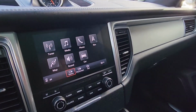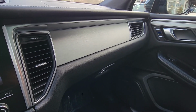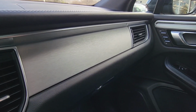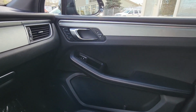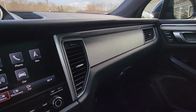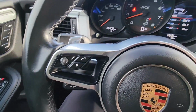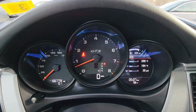As you can see, infotainment screen fired up without any issue. Whereas a lot of Macans, you'll see a darker trim, maybe piano black, maybe even carbon fiber. Here we find a beautiful stainless brushed semi-gloss metal trim, which I think provides a beautiful contrast here on the interior of the Macan. You get a little bit shinier trim here on the steering wheel. That's all in absolutely perfect shape. Gauge cluster showing no strange warnings.